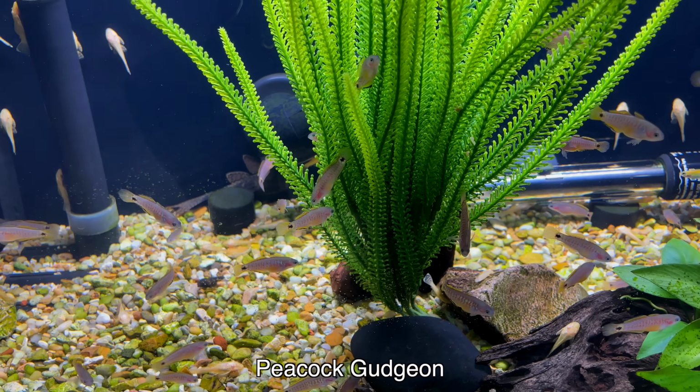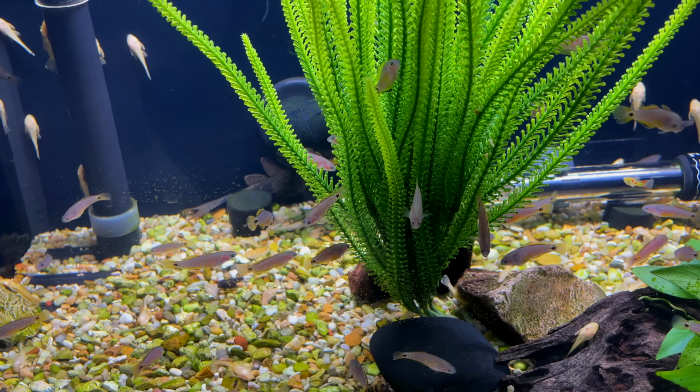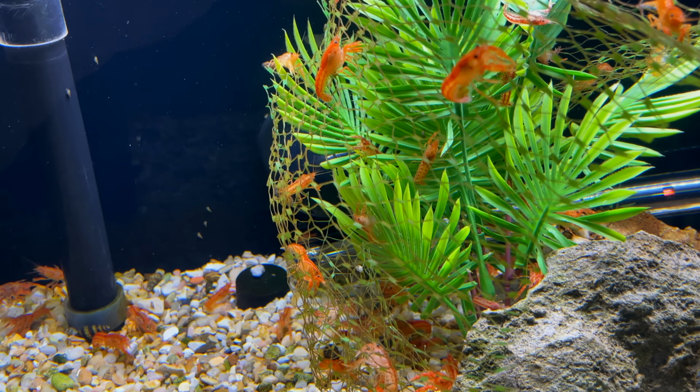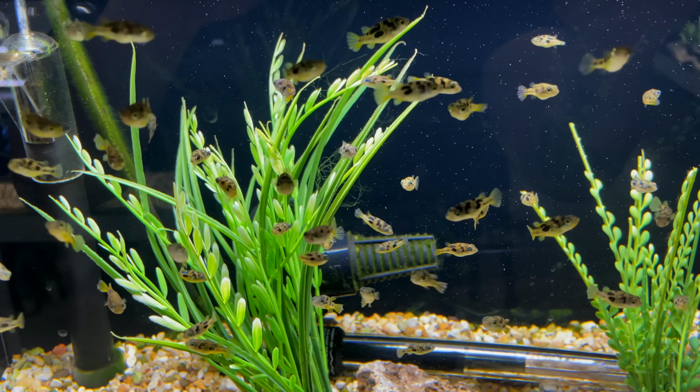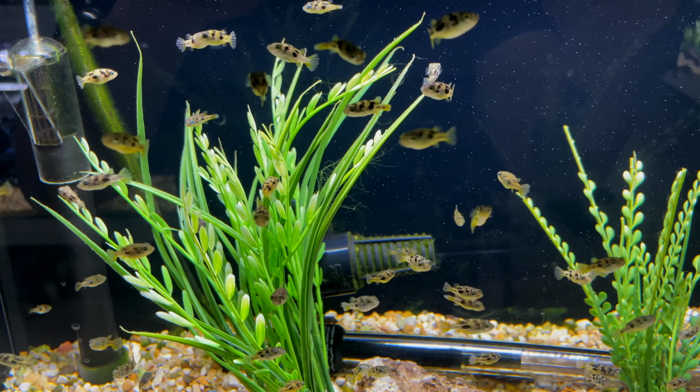This is a fish we used to breed a lot of, and that's the peacock gudgeon. They stay small, have great color, good for a 10-gallon aquarium or larger. They had some orange crayfish there. I'll show you a few other varieties later in the video. And of course, what's cooler than a tank full of puffers? It's a pretty awesome little sight with these guys looking every direction.